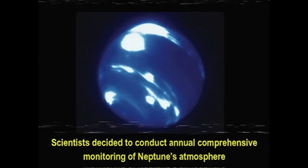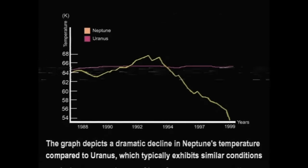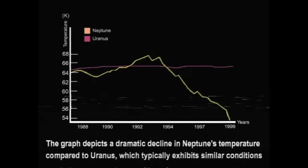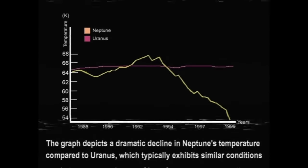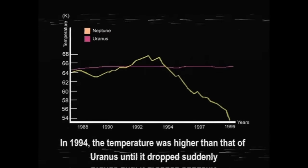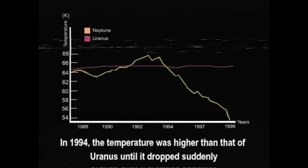Therefore, it was decided to conduct exhaustive annual monitoring to analyze any type of variation in the atmosphere, also monitoring storm activity inside, which seemed not to affect the outermost layer. By early this year, the definitive data on the variation in Neptune's external temperature was compiled, shown in a record that indicates a significant drop since 1994, following a slight increase that surpassed Uranus in the comparison. Until 1999, there was a dramatic drop of almost 10 Kelvin, and models indicate that the temperature continues to decline up to the present.